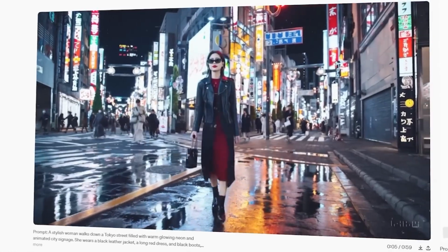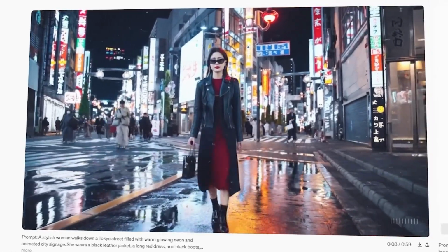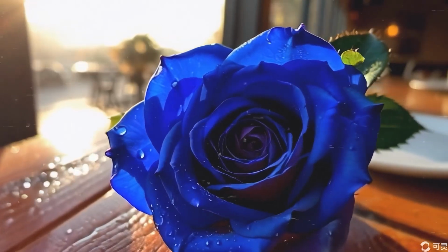I can't wait to see how OpenAI responds to this Kling AI model from Kuaishou. It definitely seems like they're going to want to get their Sora model out there sooner than originally planned to keep up with the competition.